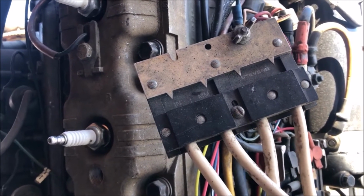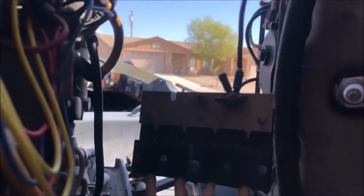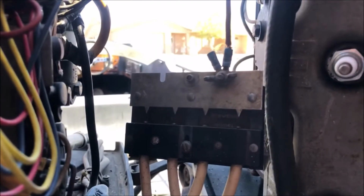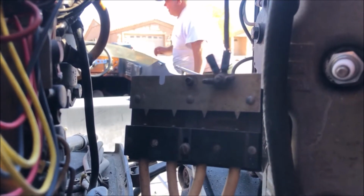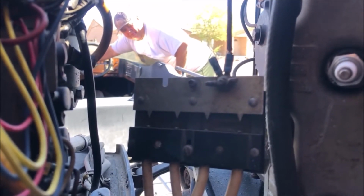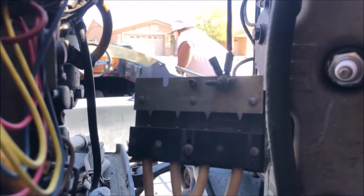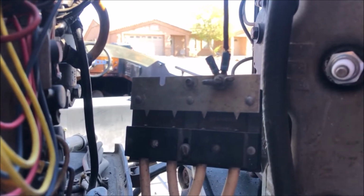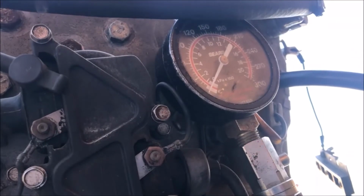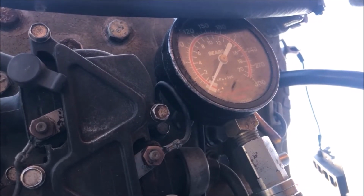Well guys, what happened? Did we see anything? I don't know. Let's set up this one. It is cranking really slow. So, alright. Alright, let's stop this and see the results. Alright, so no spark. You should have told me. I would have done the other side.